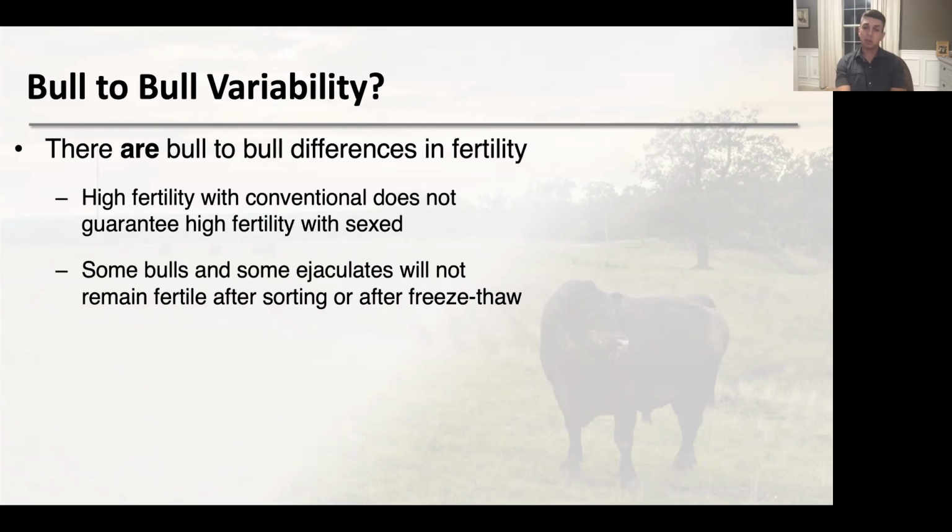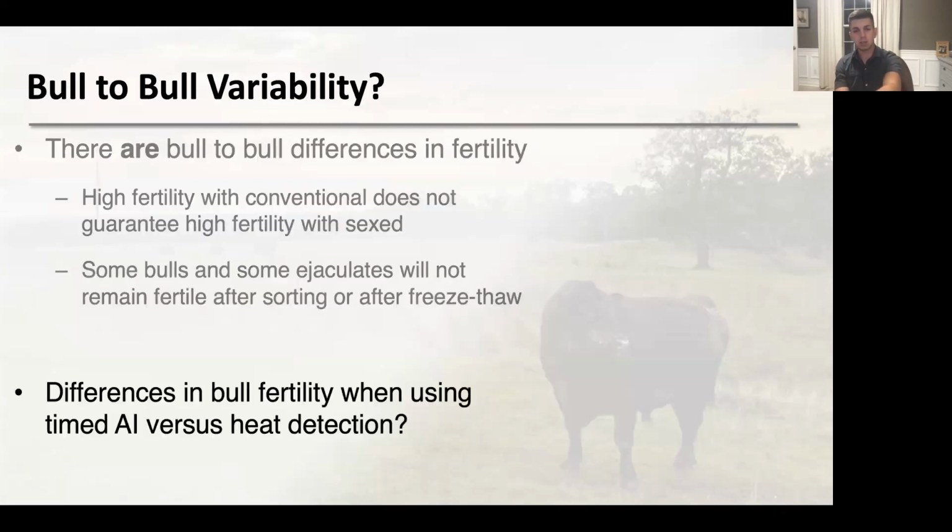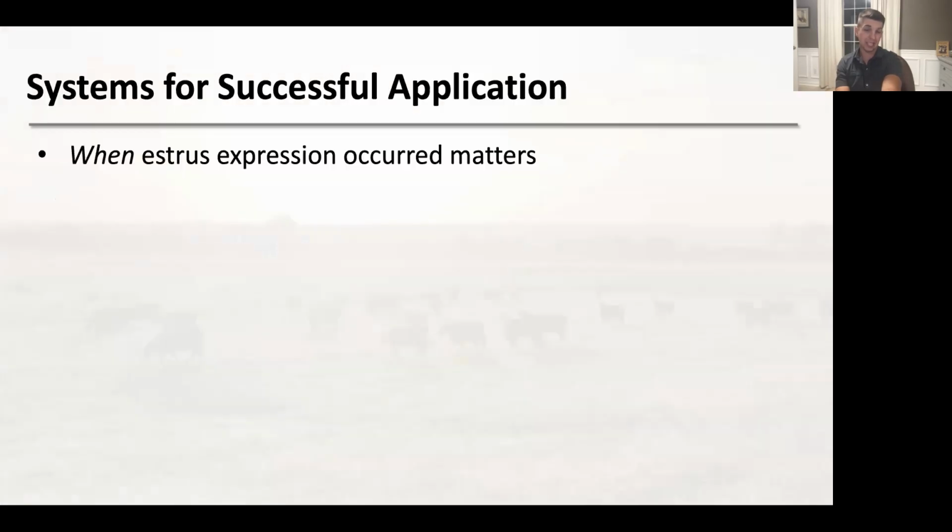Some bulls, or some sperm cells from some bulls, simply will not tolerate the sorting and then freeze-thaw process, and they're just not fertile, not viable cells after freezing and thawing if those cells have been sorted. So not every bull will even successfully sort and produce sex sorted semen. There's also some question as to whether we see some of these differences more in time to eye than we do in heat detection.